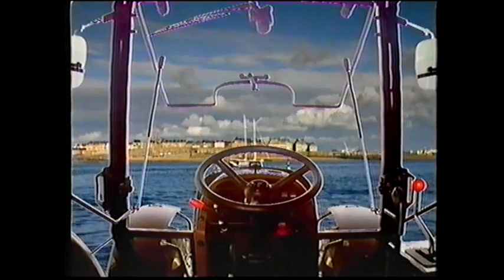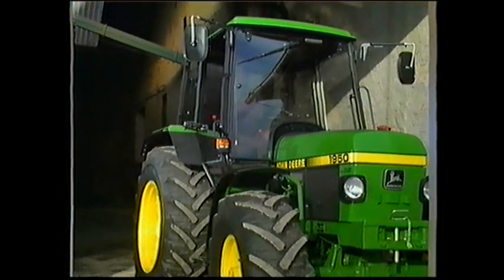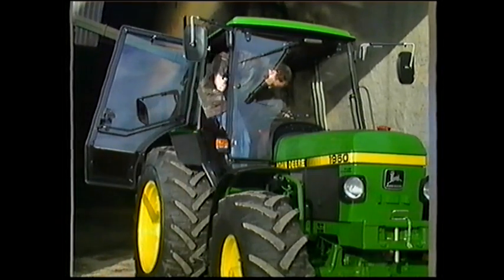It would enjoy first-class ventilation, including an opening front screen for cooling and safety. And it would have hydrostatic steering to take the effort out of maneuvering. Wouldn't it be nice if someone designed a cab like that? The good news is, someone has. John Deere's new console comfort cab, the CC2, offers higher levels of comfort, safety, and convenience than ever before.